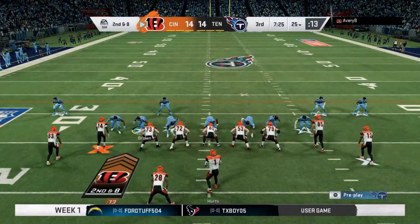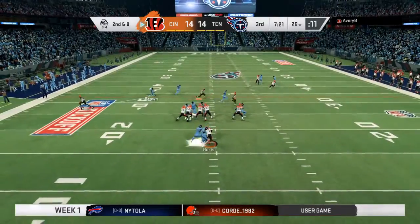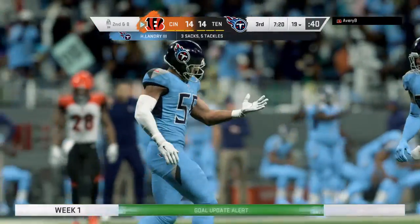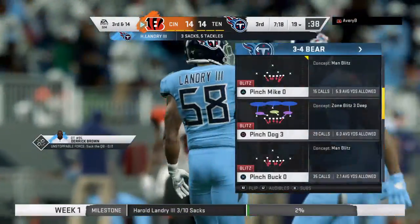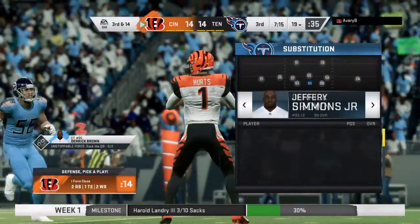Get ready, get ready, get ready. Here's second and 8. Nowhere to escape, and he goes down. Harold Landry bringing the pressure yet again. That's his third sack here tonight.